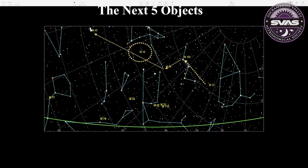Then M34 and then M45. Don't forget M45. And you might want to look at it through the telescope, even though it's a naked eye object, so that you can say, I saw them all through the telescope. Some people begin with M45 because it's sometimes bright enough that you can see it before you can see anything else. You can do that if you want.